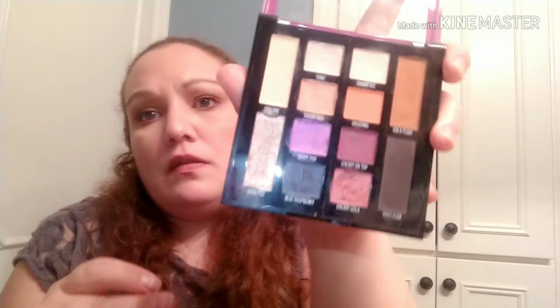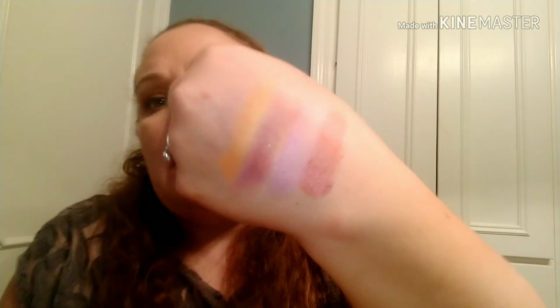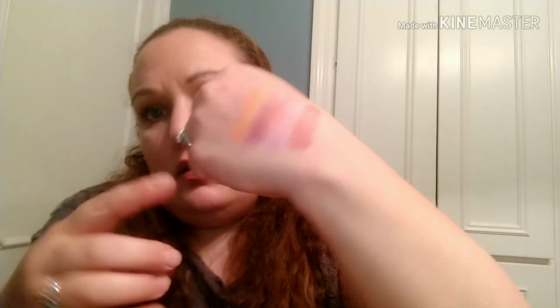Oh, I have one more. This little guy here from Maybelline, the Soda Pop palette. Has some decent fall colors too. You know, you got your browns, you got some purples, you got some oranges. And those are really pretty. Kind of swatched over top of a gold. Hey, that looks pretty.